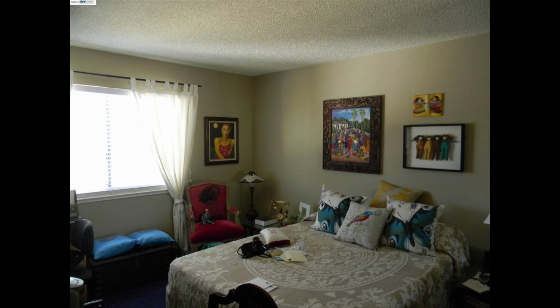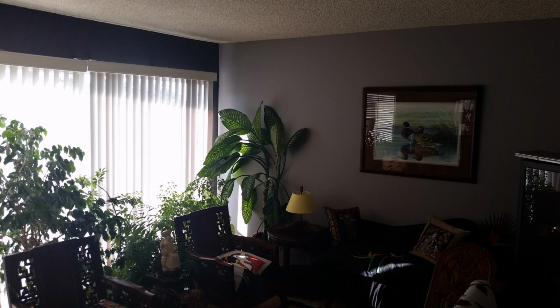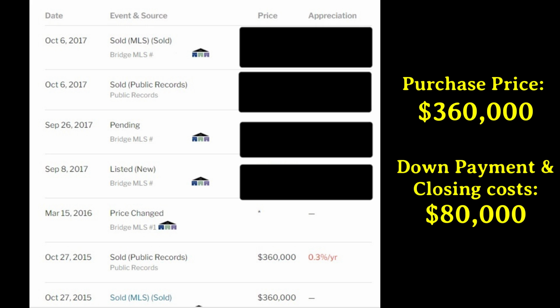Because we knew that this was just superficial. We knew that once the woman had moved out, we could fix up the house and make it amazing. And that's exactly what we did. So we purchased this condo for $360,000. Out of pocket, we paid $80,000 and then an additional $5,000 in materials to fix it up.